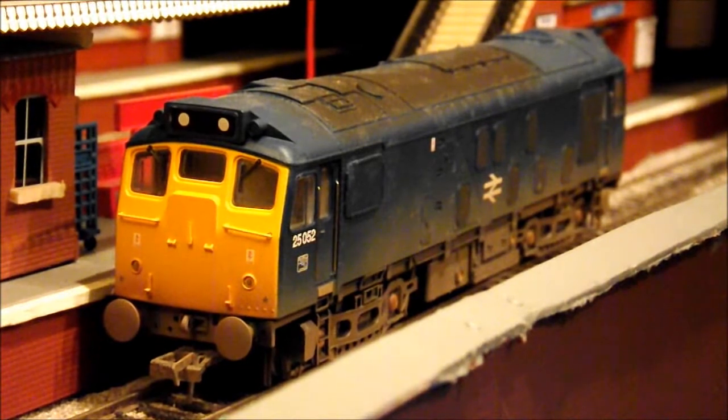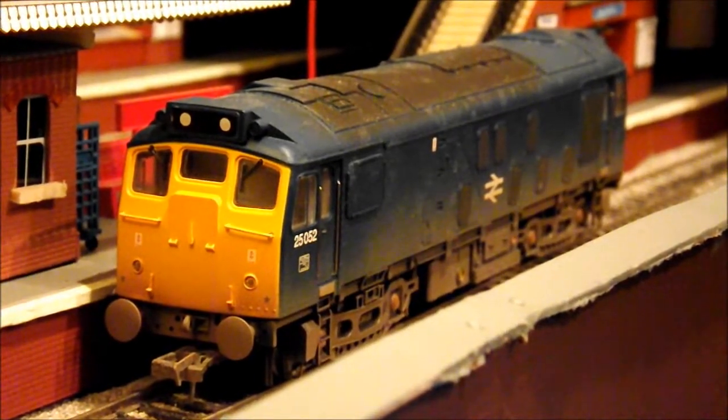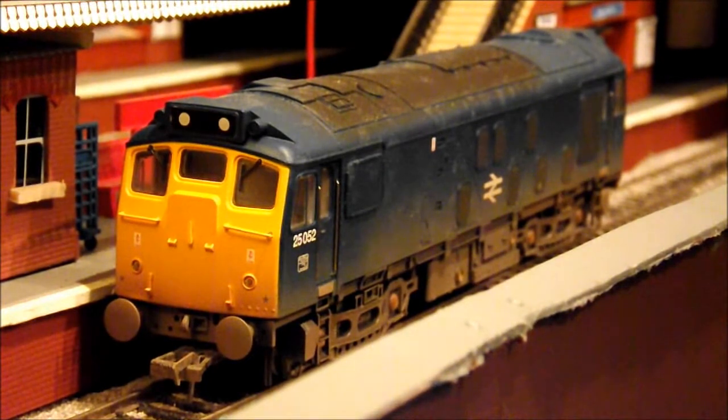I did have a green version of this, but I took it back and got rid of it because it was grinding on the old gears, so I didn't really like the way it was running, and it didn't have lighting either. But I do want to get another green version with the full yellow ends. But I do love my 25, it's very, very pretty.